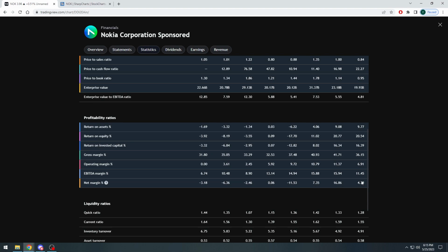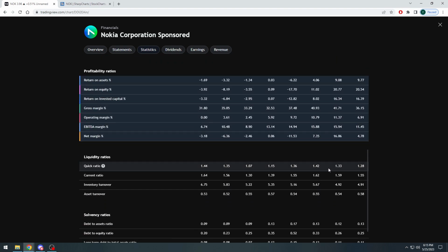So looking at the company as a whole, again, we would need the next couple of quarters to come out to really reanalyze this year compared to last year. However, looking at where they've come from and where they are now, the company is definitely trending in the right direction. But of course, there are other metrics as well, right?